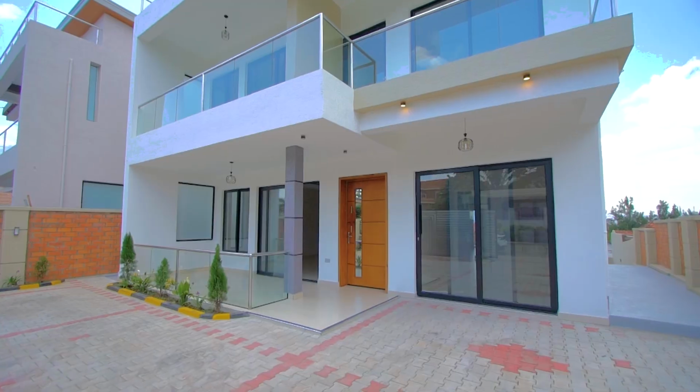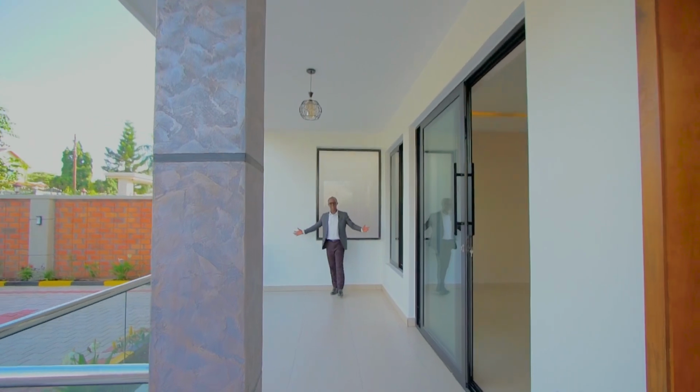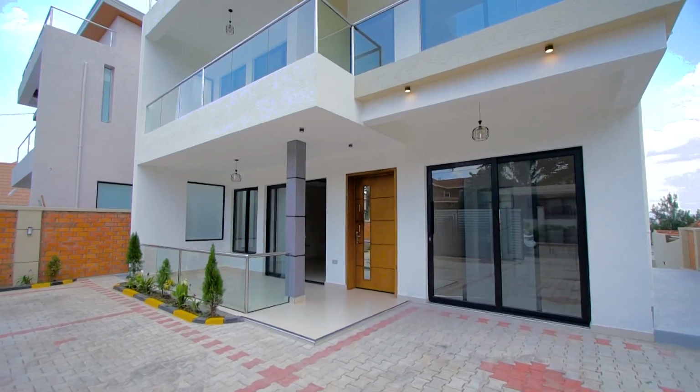We have a front porch just right before we enter the property. Pretty spacious, one can set up a nice sitting. I'll tell you what, with the location of where it is, with the pricing, the accessibility here, it wouldn't surprise me if the buyer of this house transforms it into an office, because with an office you can collect more rent. But you know, we'll talk more about that later.